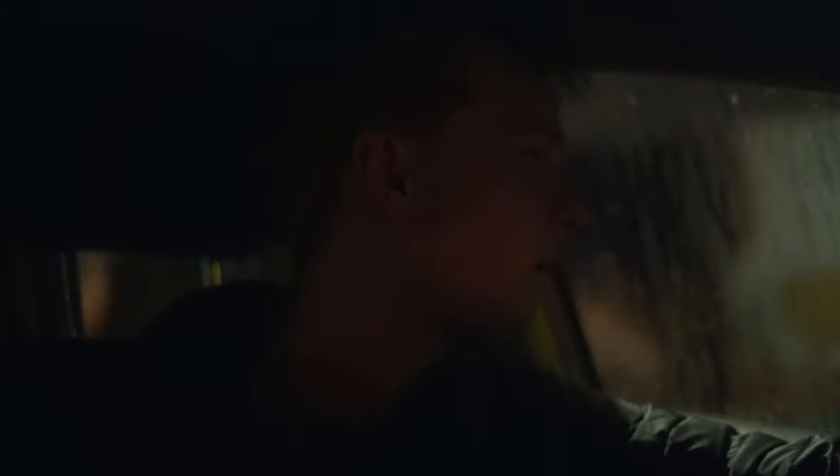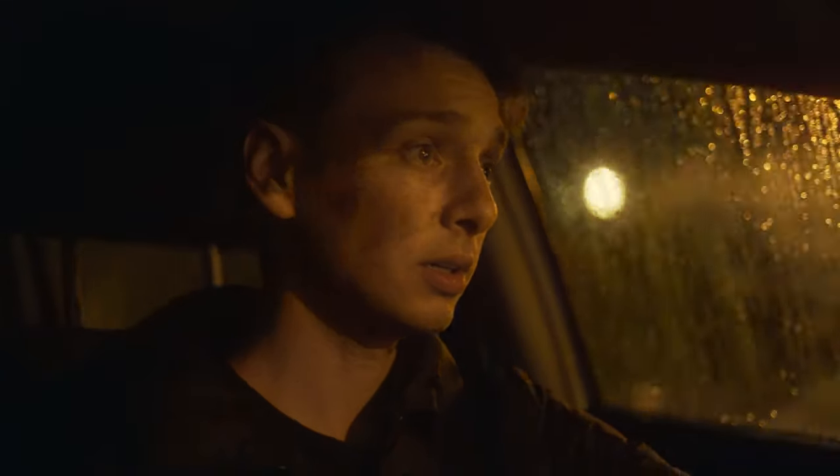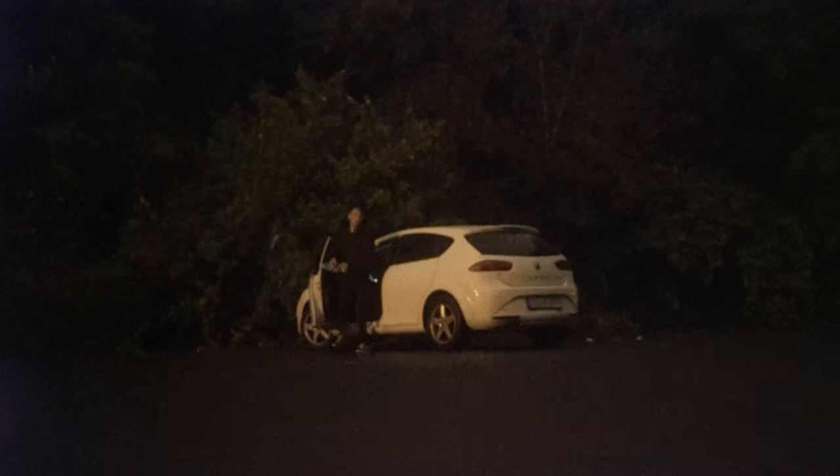The subject I had in mind were these two trailers in the middle of an abandoned parking lot. I found them earlier and thought it would be a very good idea to take pictures of them at night. Well, there they are.